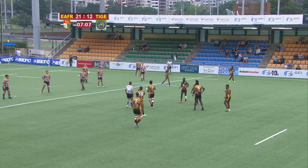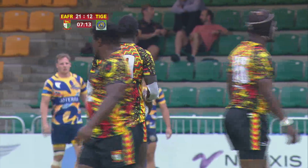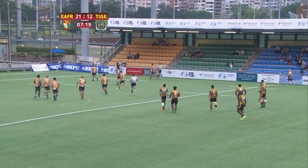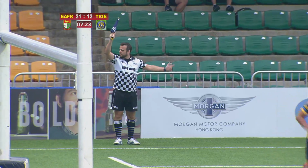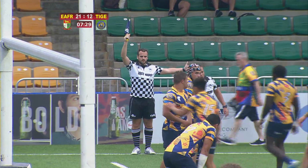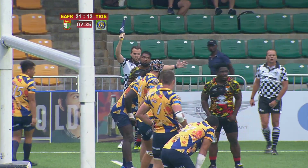But Vilimani Muru has been probably the key player. They lost their talisman figure earlier, what looked like a hamstring, but Muru's actually made a big difference to this game. Real injection of pace every time he gets the ball. Yeah, he backed himself, but look at this. The East Africans finding a great touch and a penalty. Really applying the pressure now, trying to turn the screw on this Tiger side.